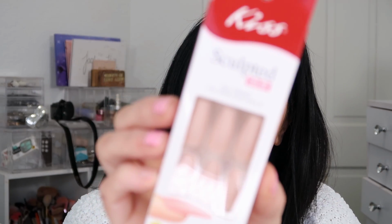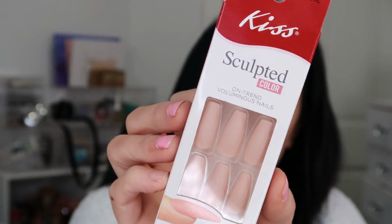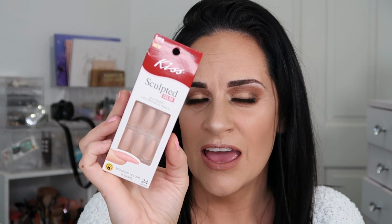I also picked up these fake nails from the brand Kiss. I thought they were pretty cute looking. I wouldn't say it's a pink color, but it's almost like a matte pink shade, and they're like coffin shape. Is that what you would call it? Coffin shape, possibly. I like them, so I want to give them a try and see how I like long nails, because I haven't had long nails in forever.